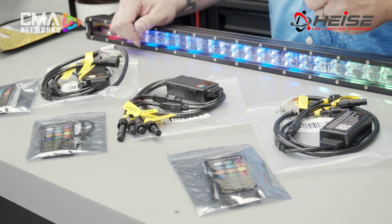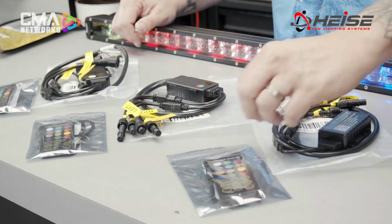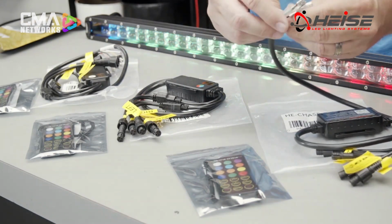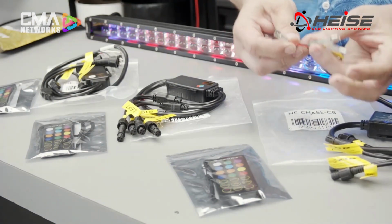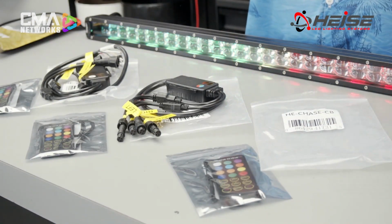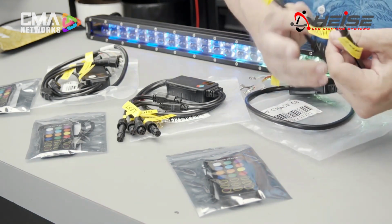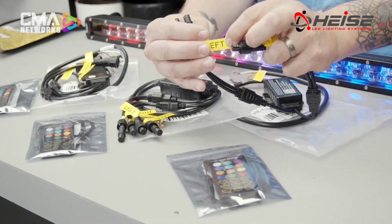All right, so when you order your controllers, you're going to get this in the bag. You get a controller and a remote, and the remote comes with the battery. Your controller is going to have all of your power and triggers, and all of these come with 4 outputs. And as you can see, they're labeled left and right.